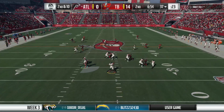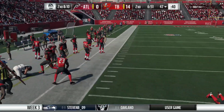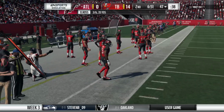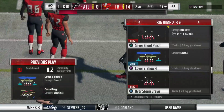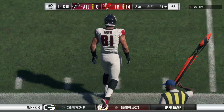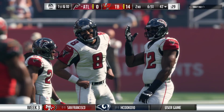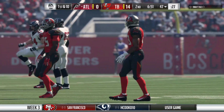Ross now throwing again. It's a short one here, complete to his tight end. Give him 10 yards on that one, and that'll earn him a fresh set of downs. Nice job, nice patience right there. Put him on the right side, let him work his way across, put the ball in his hands, and let him work his way upfield with a catch.